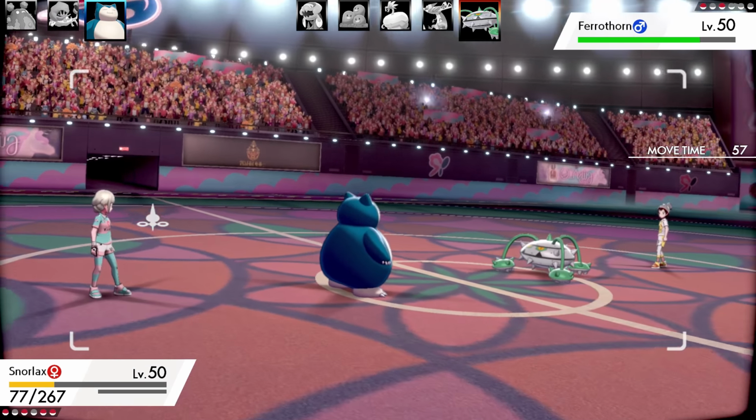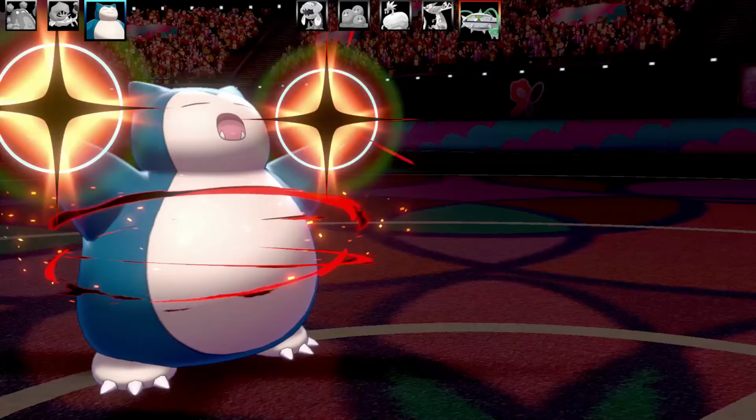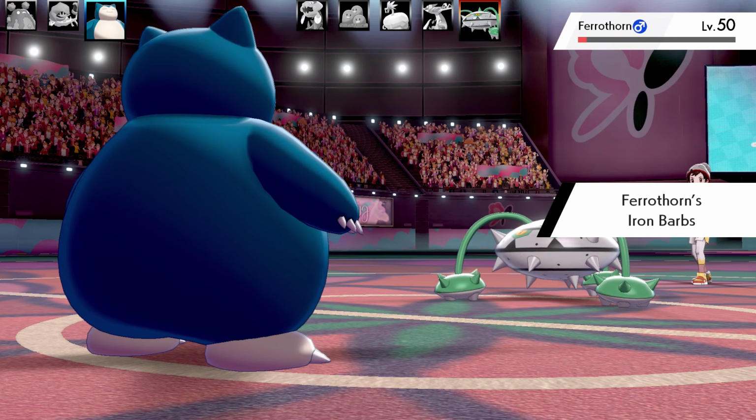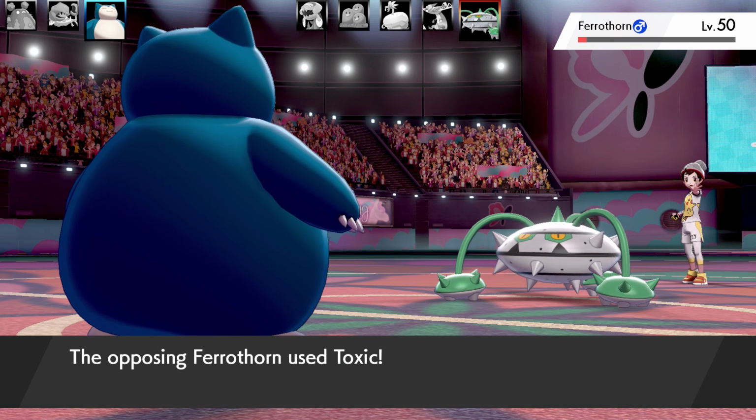So now I can go for the Darkus Lariat, or Dankus Lariat. Look at this, baby. Look at this attack. It's beautiful. Spin me right round. All right, so doing some massive damage to Ferrothorn, but it actually hung on due to that Max Whirlwind from the earlier Dragapult, which was really unfortunate.